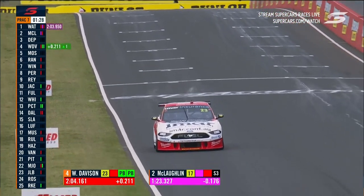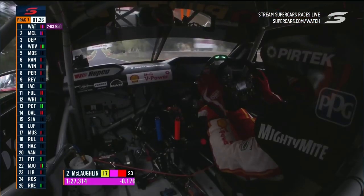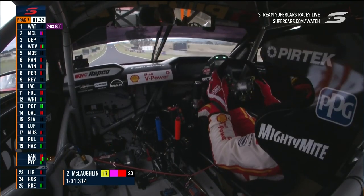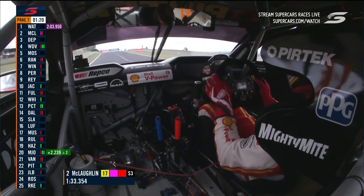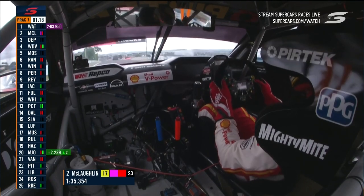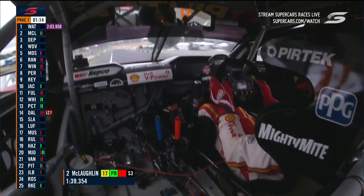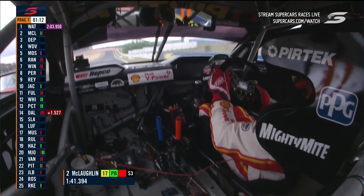Will Davison just jumped up into fourth position, so that was a 4-flat near enough for Waters. It was only a whisker slower than his own fastest time. Check this one out, though. McLaughlin's got the best number we've seen in the first sector. And remember, he made the little mistake. Just have a listen. He made the little mistake at the left-hander.